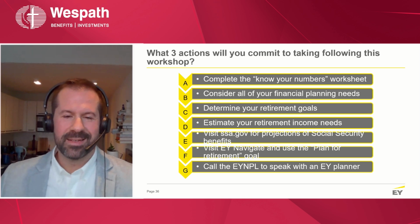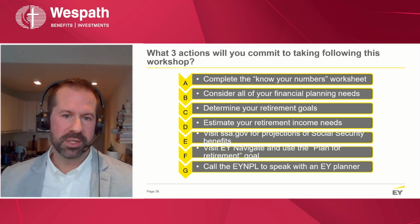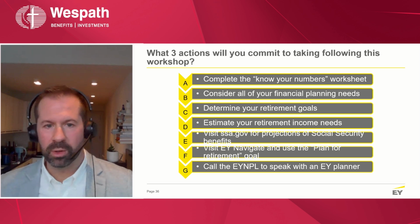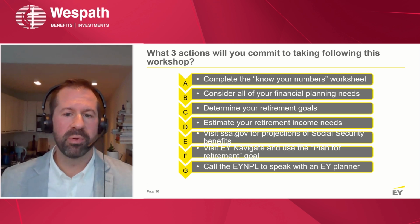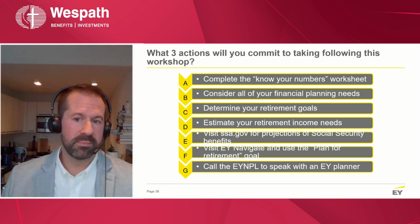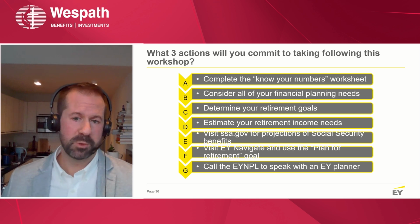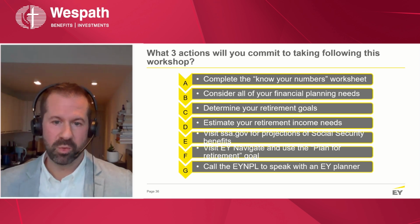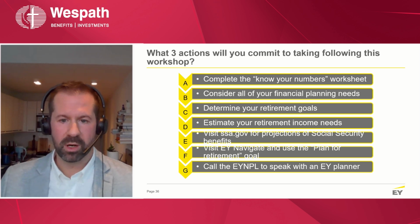Now, Cheryl had mentioned at the beginning, there is a Know Your Numbers worksheet. So for anyone who's interested, feel free to reach out. But we just wanted to see if there are maybe 2 or 3 actions that we can take a look at here today, and perhaps even commit to. So complete the Know Your Numbers worksheet, which takes you line by line through all of the typical household expenses. You don't have to necessarily complete that worksheet. You can also touch base with your EY planner, and we can go through a budget right through EY Navigate as well.